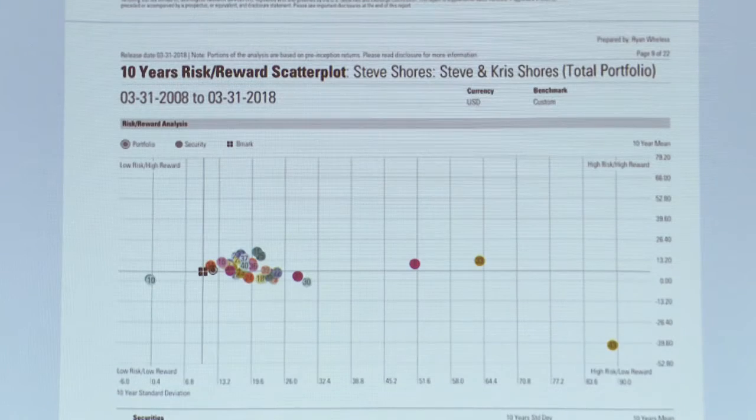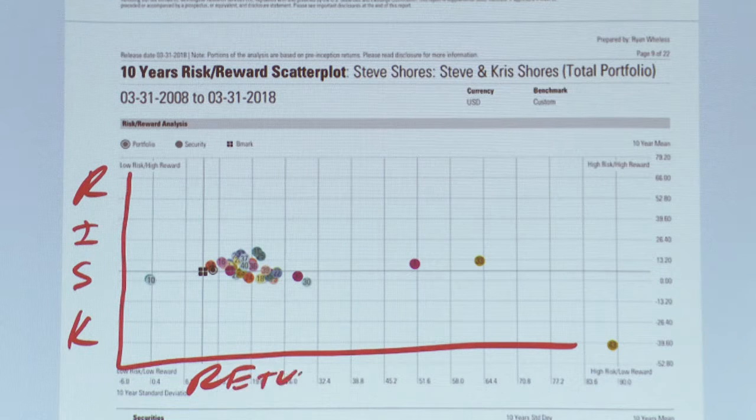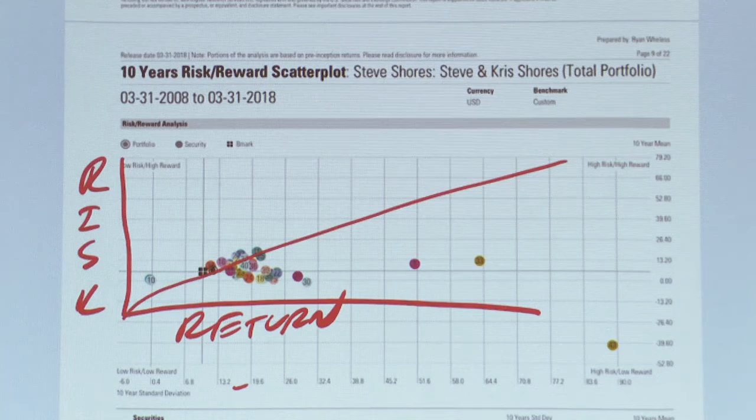And we get to this one. Basically what this is showing is risk and return, right? Same conversation we had earlier with the client, okay? And we draw a line from the portfolio basically right through there. That is a risk return curve. Same thing where I drew that out earlier, okay?